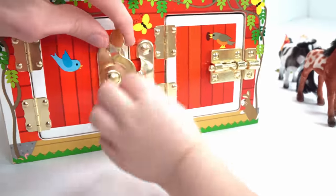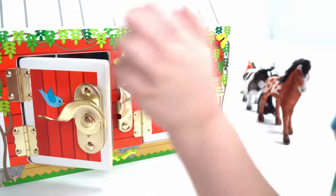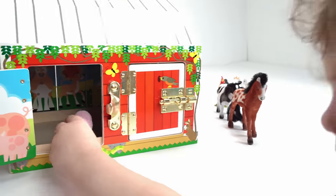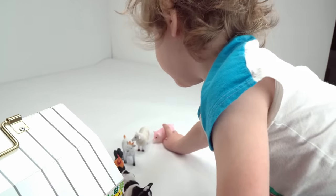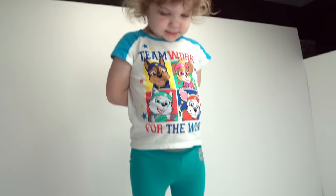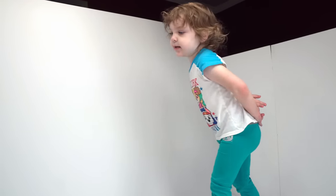What? Oh. Yeah, this way. There you go. Got it. You got it. What is this? I don't know. What is it? A pig. A pig? What's the pig say? The pig says oink oink. Oink oink. Good job. Let's go to the table. You wanna go play on the table? Okay. Bye. Is that fun? Yes. All right.